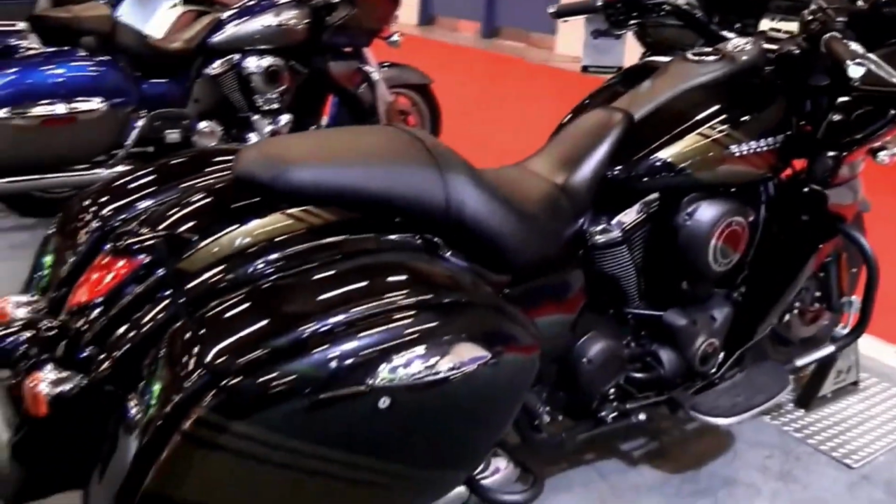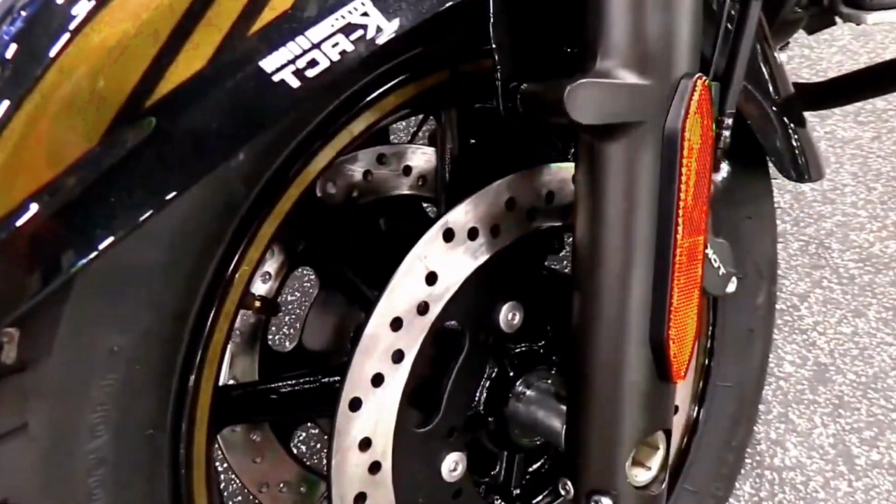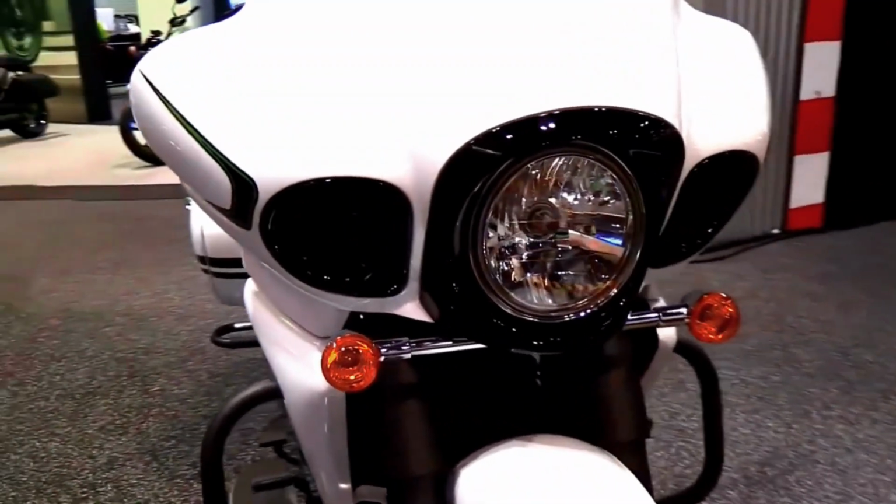Kawasaki Vulcan, 2,053 cubic centimeters. The Kawasaki Vulcan 2000 is a classic cruiser motorcycle with a timeless design and robust performance.